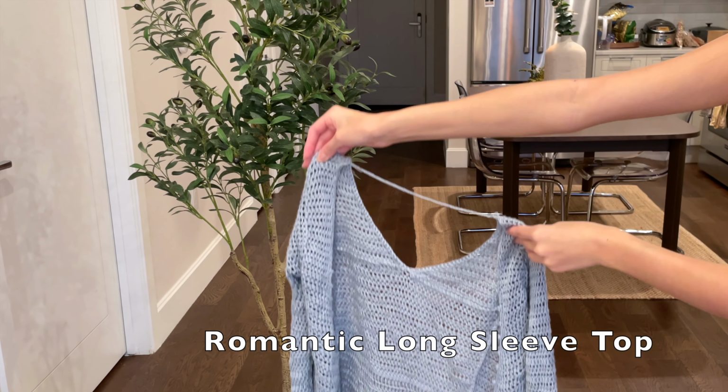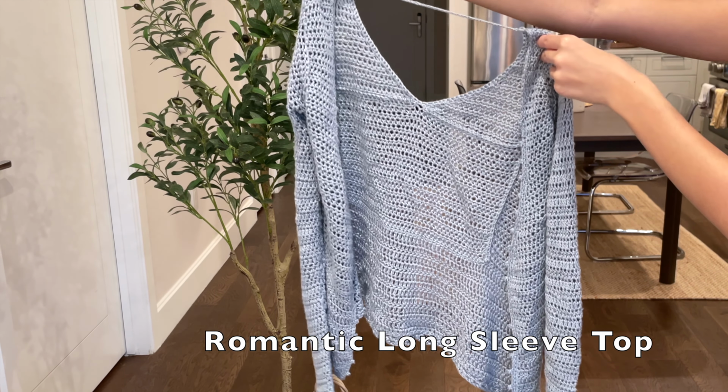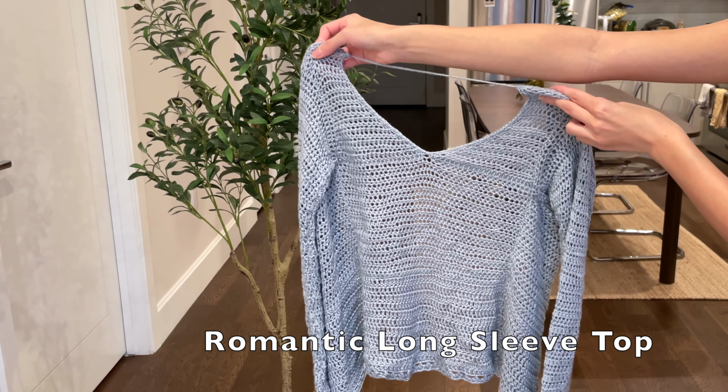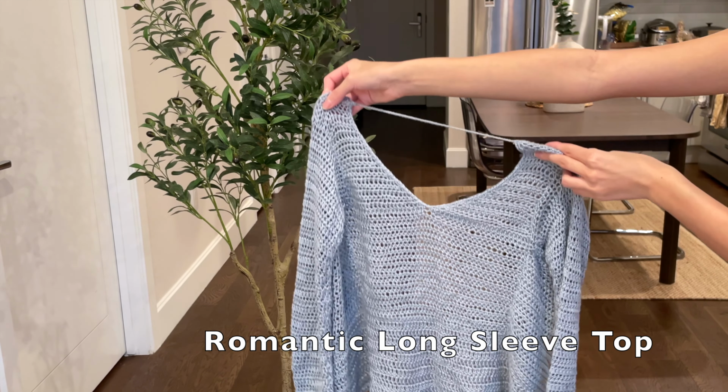This is the second version of that romantic long sleeve top that I was talking about. I do have a tutorial for this out. The difference with this top and the previous top is that this back is a little bit more V-shaped as opposed to the rounded shape in the previous top. However, in the tutorial, I'll explain how you can make the back different based on your preferences.